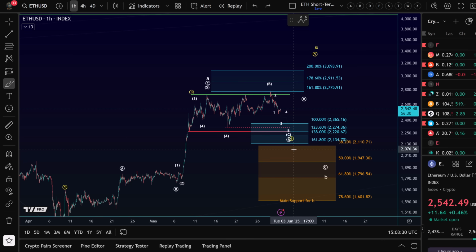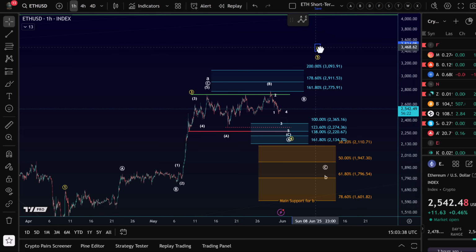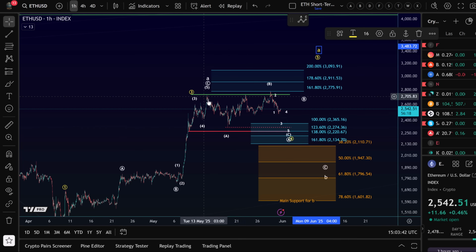Then there's the scenario in yellow, which could allow for one more high more directly. So this would be the 5th wave to the upside. Just one more extension in wave A, because A waves can be 3-wave movements, as shown in white, but they can also be 5-wave movements, which would be even more clearly bullish. So for clarity, that would be ideal. The nearest Fibonacci levels here that we can watch for support are between 2,134 and 2,365.